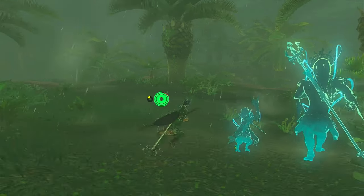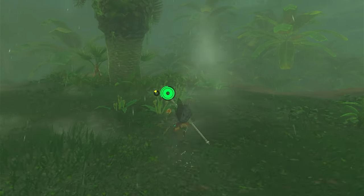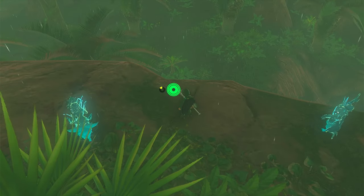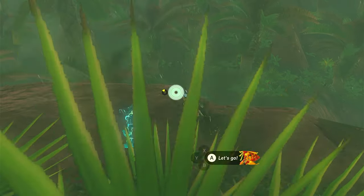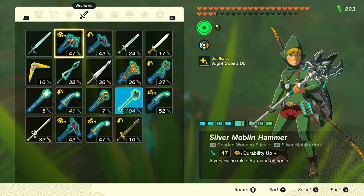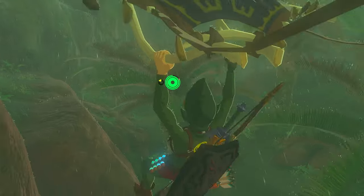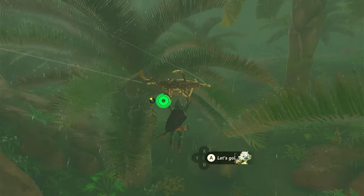Is that a... I could have sworn I just saw like a blue light over here. It probably was just a falling platform. Let's swap out our weapon real quick, before I forget. I don't want to use up all of its goodness on random dangdom enemies. You know what I'm saying?